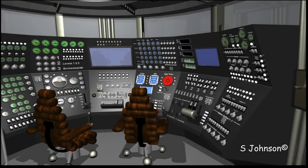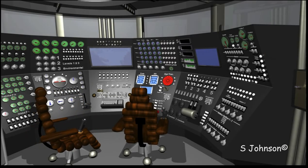Okay, the last big item on the bridge are the chairs. Let's bring the chairs in. These chairs will rotate onto the back for blast off. In the upright position, you can see that there's a joystick. That's for dogfighting. You can actually fire the weapons from there, things like that. You can see the little buttons. And it's plenty cushy, because if I had to fly it, I'd want to be comfortable.